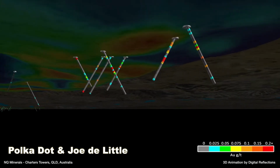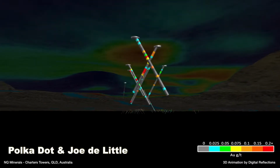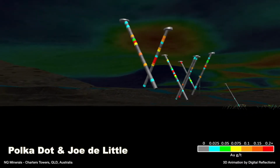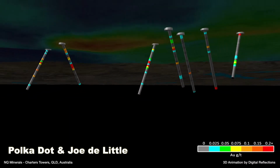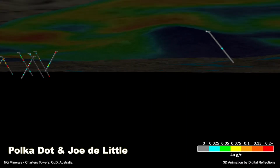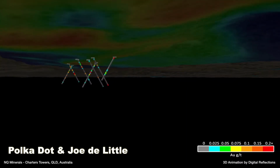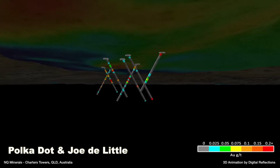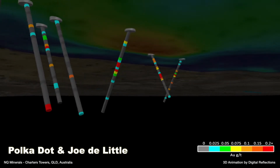Previous drilling at Polka Dot produced results including 8 meters at 1.9 grams per ton gold and another 8 meters at 0.32 grams per ton gold. One drill hole also intersected a 20-meter zone of anomalous copper. The westerly extension of the mineralization has not been tested, as this is a poor outcrop area, requiring detailed soil sampling followed by targeted drilling.